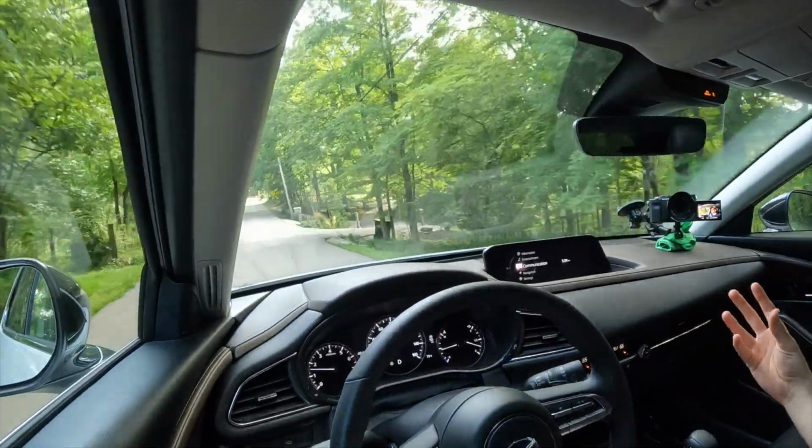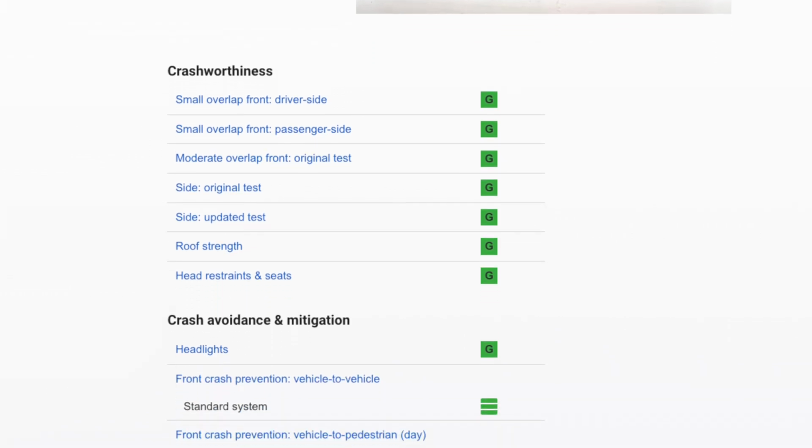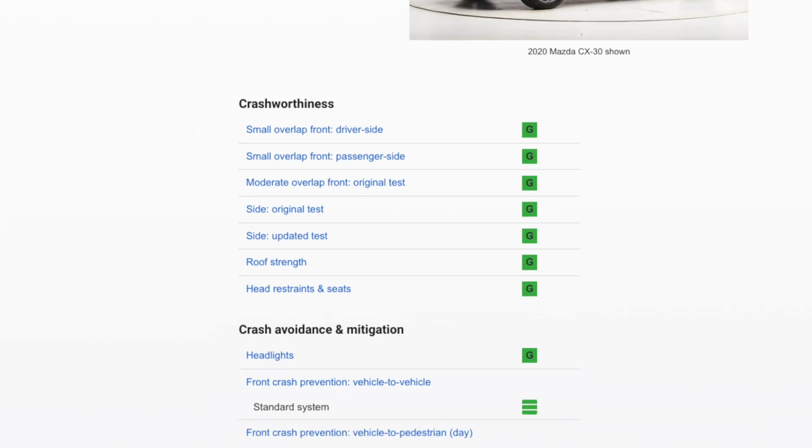These are family-minded vehicles, and when it comes to safety, both of them performed exceptionally well in IIHS testing, both in crash tests and the performance of their autonomous braking systems.